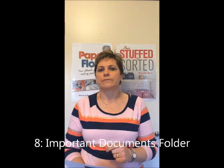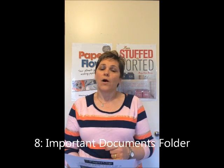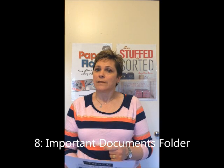Number 8 is a really important one, and that is to make up an important documents folder. Think about this. Do you know where all your important documents are? Are they all in one place in your environment? If there was an emergency, would you be able to find them? And would you be able to locate them immediately so that you could use them? Those are 3 very important questions, aren't they?